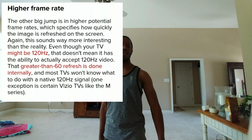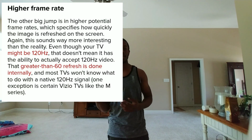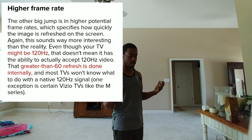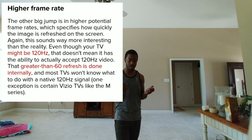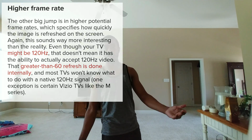You get higher frame rates according to what I'm looking at here, which is really, really good, obviously. Most TVs are 120 hertz, some go up to 240, things like that. So your highest TV, your highest monitor, your cable will be able to be compatible with that, so that's a good thing, of course. Frames per second, 24, 30, 60, whatever. But now you're getting up to 120.